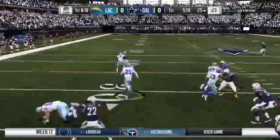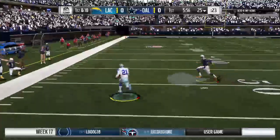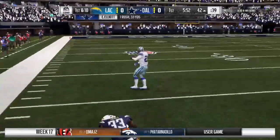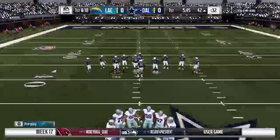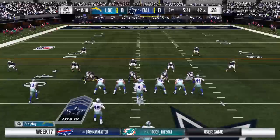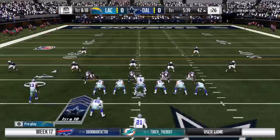Now the first carry for Ezekiel Elliott. He finds an opening past the 40, and finally marked down at the 42-yard line. Left side, and that's what it was designed to do, an outside handoff there. But how about the whole offensive line being involved? Seal the left side where the play was going, what they call play side.